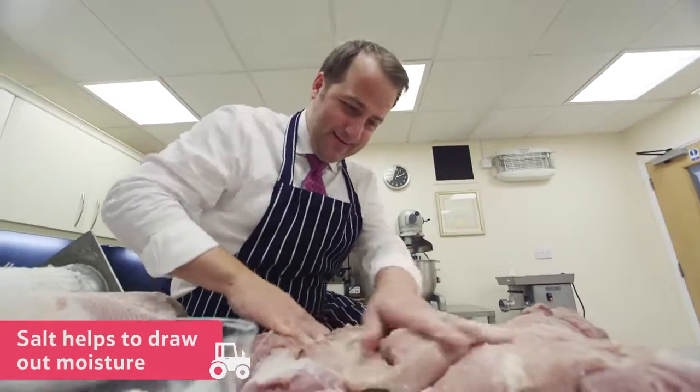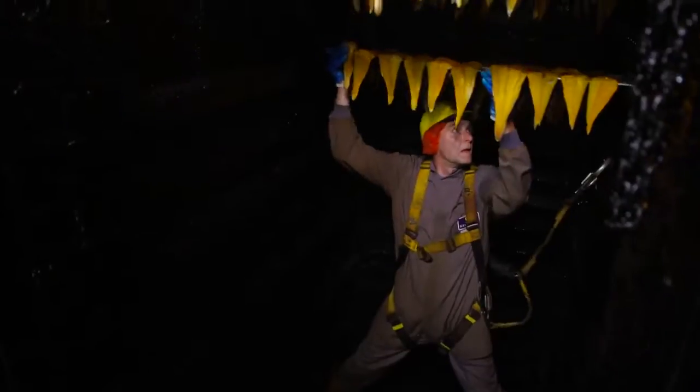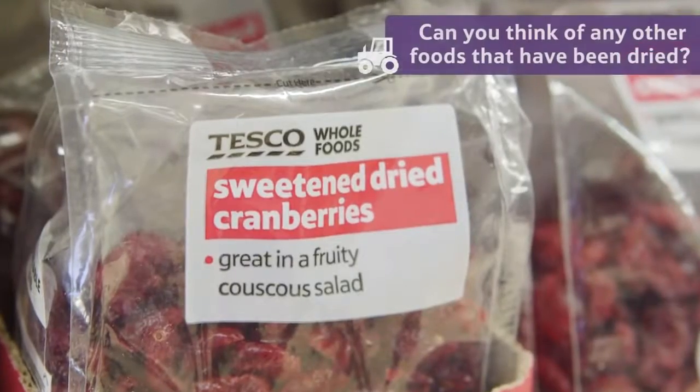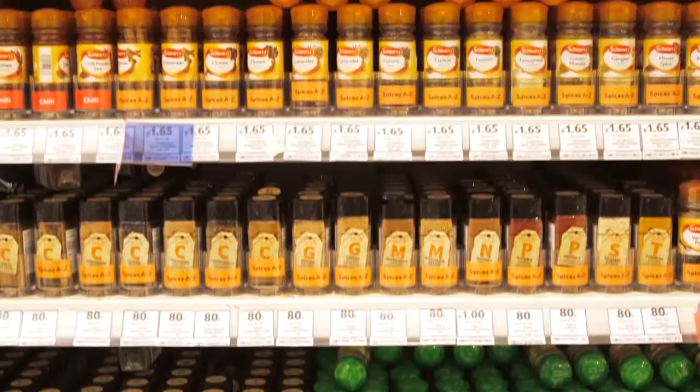Some foods can also be smoked, which means that the food is laid over smoking wood timbers like this to dry it out. This process adds a nice smoky flavour. See if you can think of any other foods that might have been dried to preserve them. There are lots you might not even realise are dried.